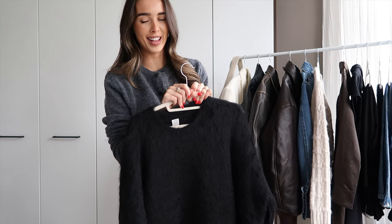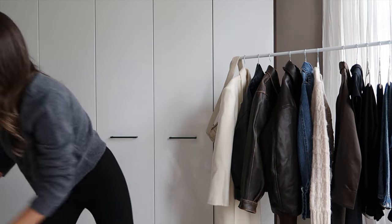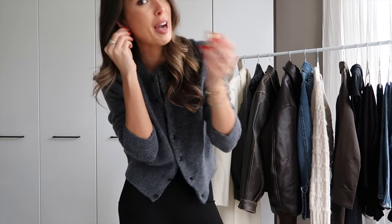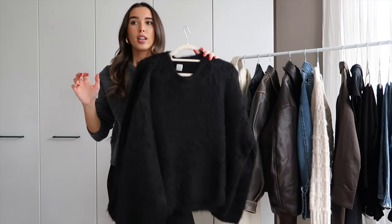Am I out of earrings? I love these Amazon earrings so much, but after a while, I feel like they just slip out of my ears. Right, anyway, back to my naughty uni purchase.